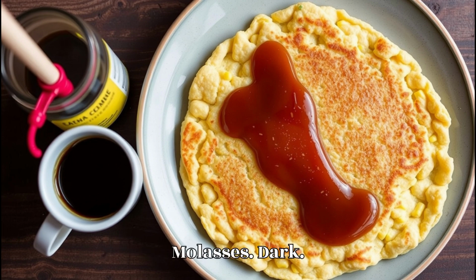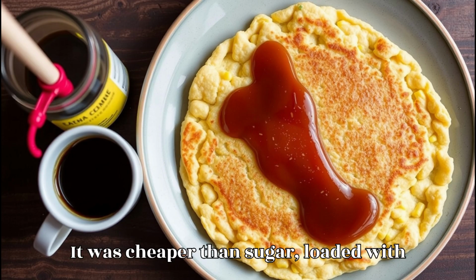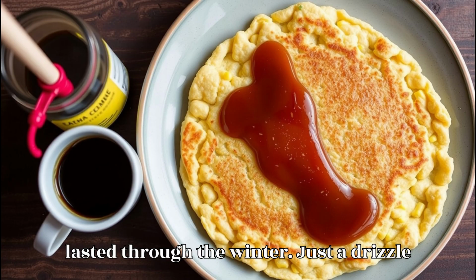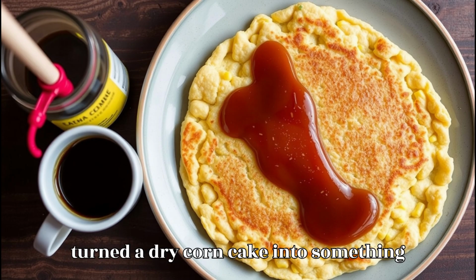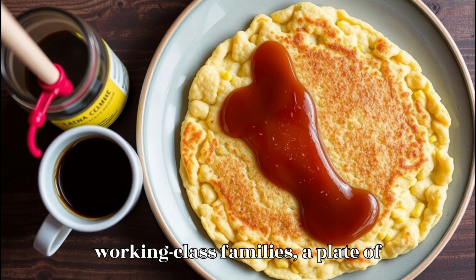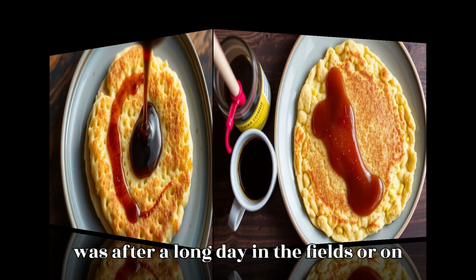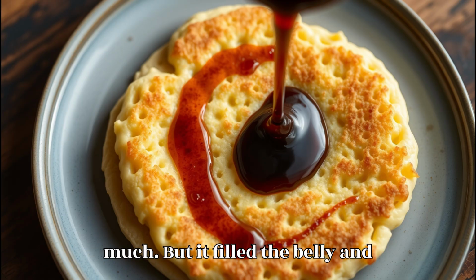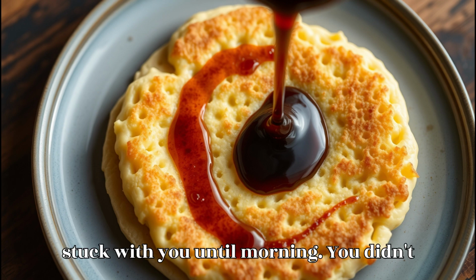Molasses. Dark. Sticky. Sweet. It was cheaper than sugar, loaded with iron, and came in big tin jugs that lasted through the winter. Just a drizzle turned a dry corn cake into something comforting, even indulgent. For many working-class families, a plate of Johnny cakes with molasses was all there was after a long day in the fields or on the factory floor. It didn't look like much, but it filled the belly and stuck with you until morning.